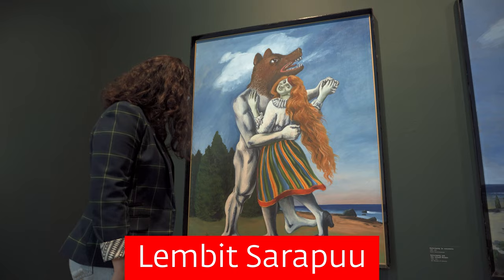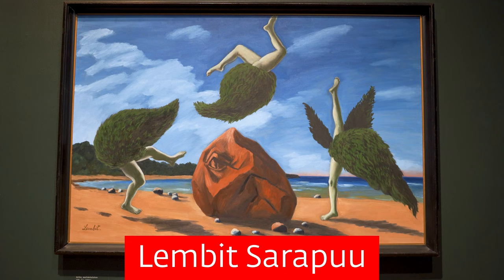My favorite exhibition here is a temporary one by the Estonian artist Lembit Sarapuu. His imagination is truly one of a kind. And his artwork is like this cool, weird, but also amazing fairy-tale-ish artwork that I really, really enjoyed. And our curator today, Carol, has been exceptionally friendly, showing us all the places and sharing all the amazing stories. So thank you, Carol, for that.